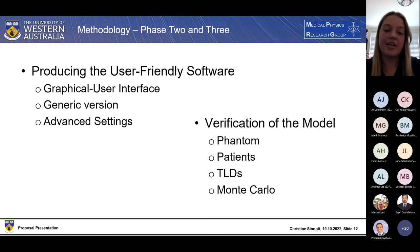Phase three would then be the verification of the model. So we want to verify a model using phantoms, patients, TLD measurements, and potentially Monte Carlo from the literature. However, we are also potentially looking at doing our own measurements for phantoms and TLDs to determine the dose rate.